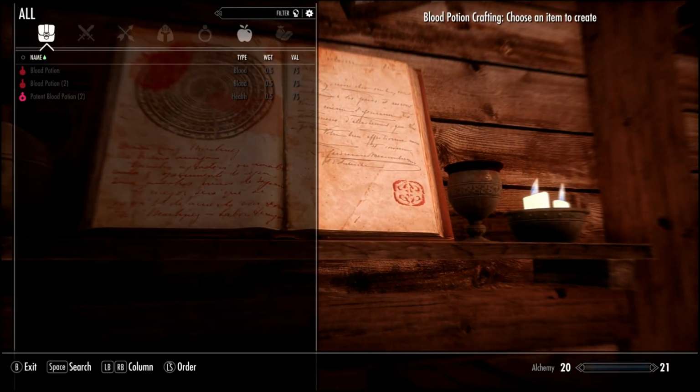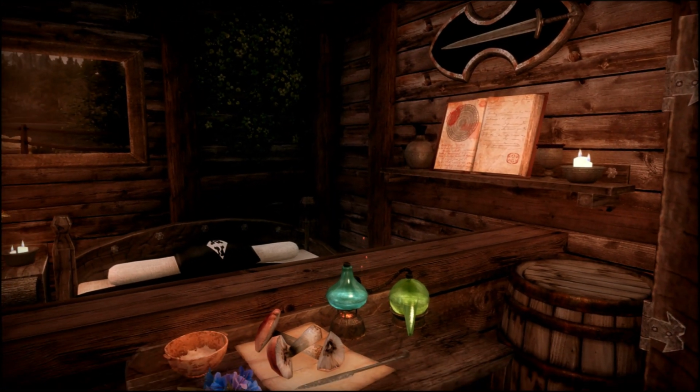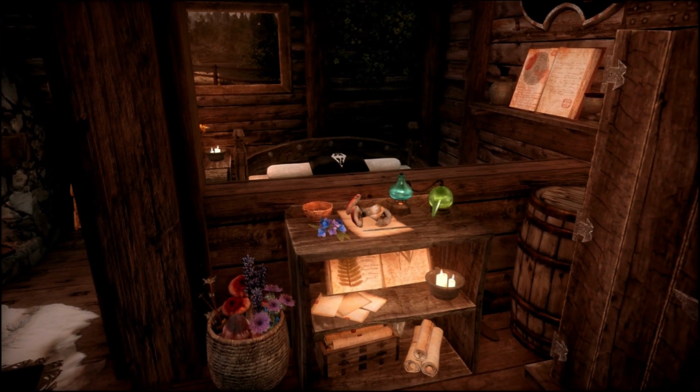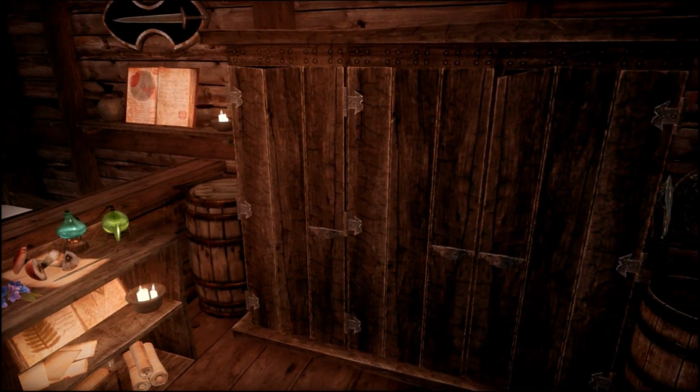This book acts as a blood potion crafting station, and it includes recipes to make blood potions for the bloodsuckers of Skyrim. And as we exit that station, we have an alchemy lab with an ingredients basket nearby, as well as named storage for scrolls, notes, and recipes. In the corner, you have a mead barrel, here's a wardrobe, and lastly, you have a barrel for your weapons.